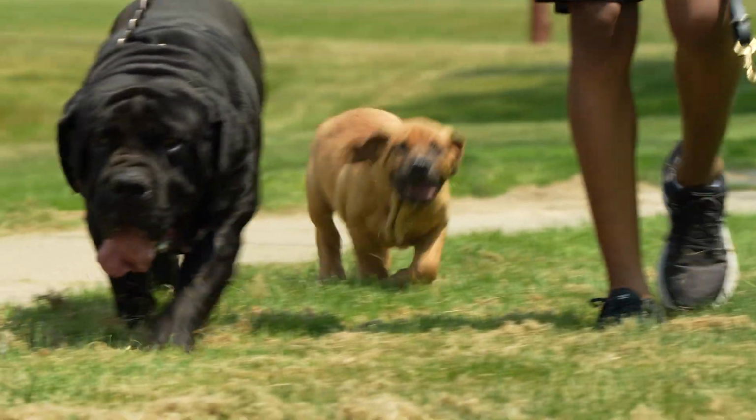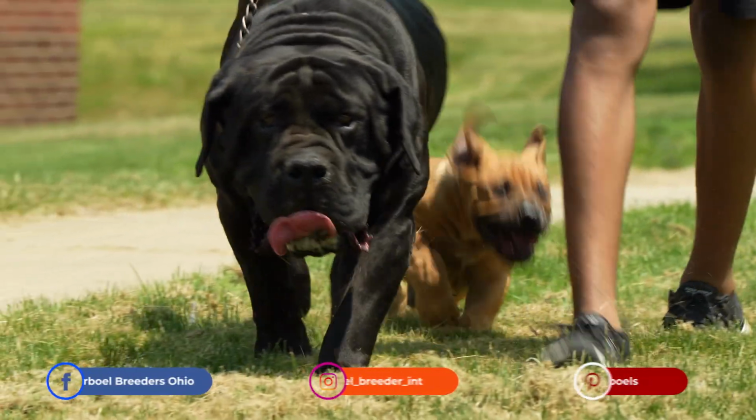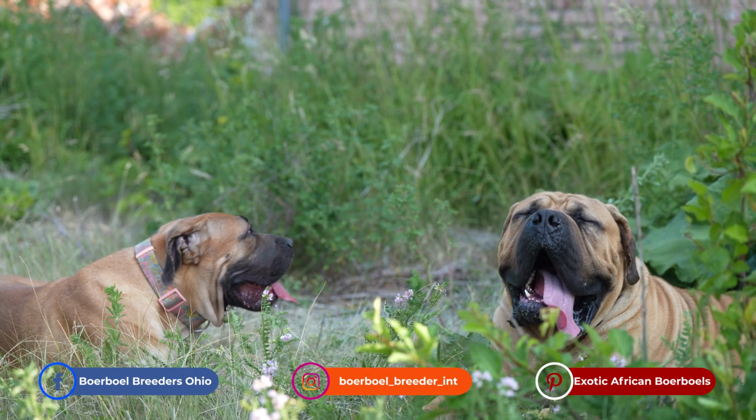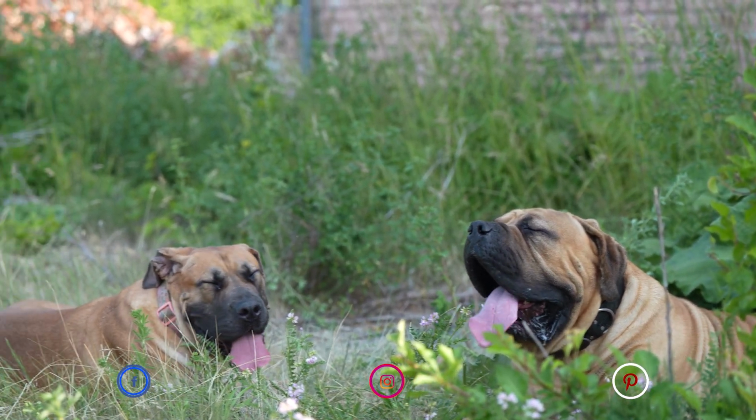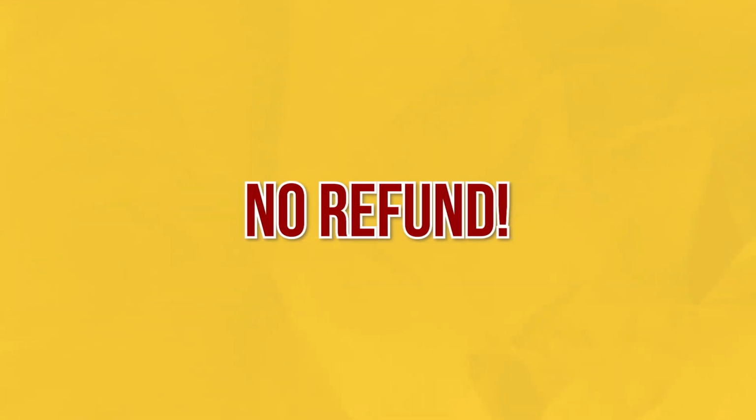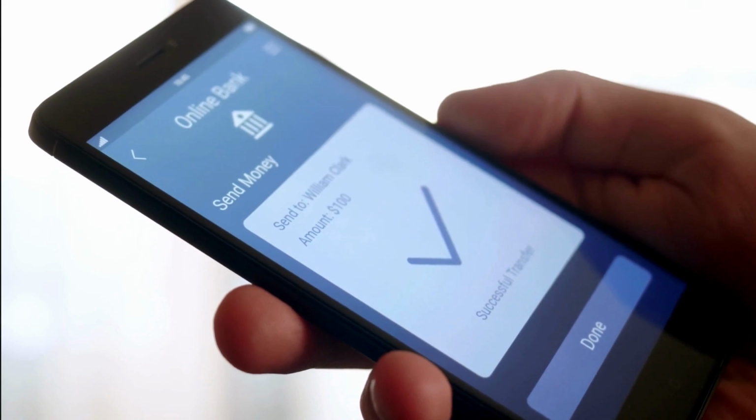The dogs you breed should live in a safe and healthy environment. This includes providing them with adequate space, food, water, and exercise. Number 4, you can't get a refund. Once your money is sent, it's gone.